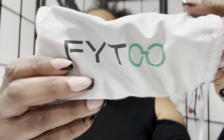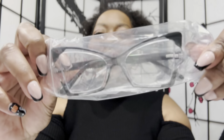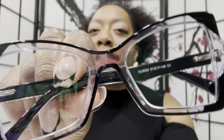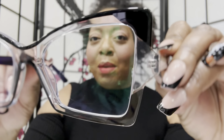So this is the case that it comes in, a nice, soft, fuzzy, like velvety case. So I love that. Ooh, look at these glasses, baby. It just gets better and better. Like, y'all already know this has got to be my style, right? Look at the details on how it's wrapped. You can see how clear it is. We got nice intricate details right here. I love that line on the side. And I absolutely love the cat frame. Like the cat frame, that's your girl. I used to wear shades that were cat framed all the time.